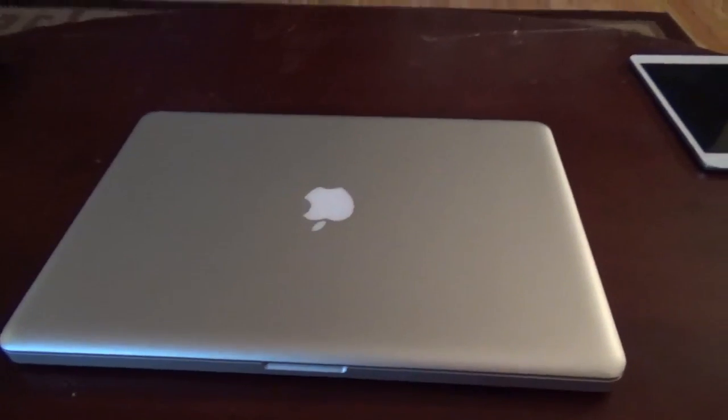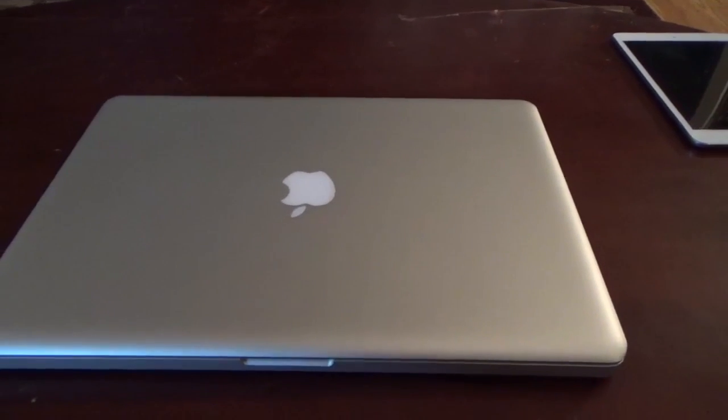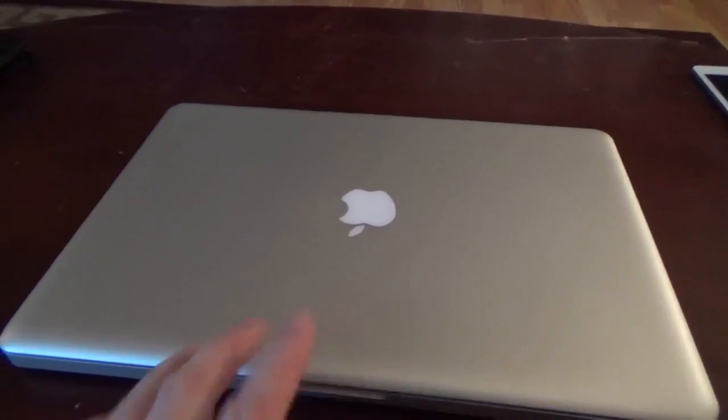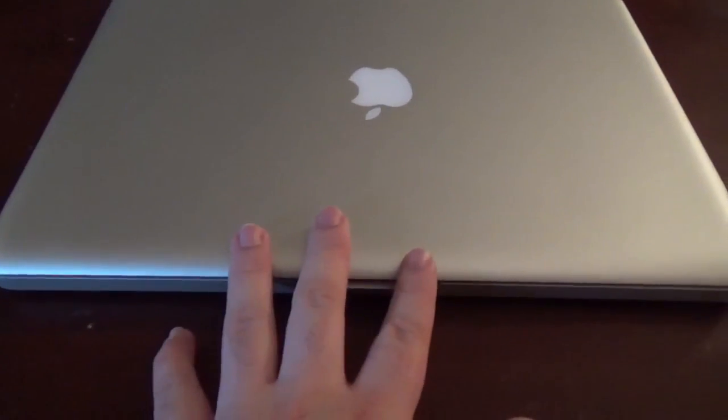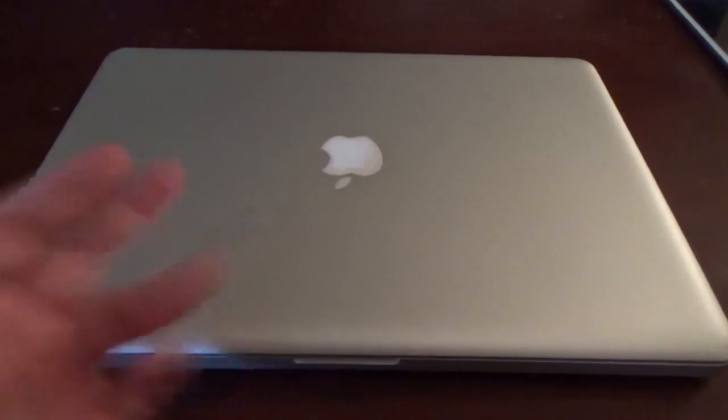So in the interim, I have sold my 13-inch MacBook Pro to help with the cost of upgrading to a new model. So in the interim, I bought this. This actually was a gamble that I took on this machine. I didn't know anything about it besides the model number and what it looked like.